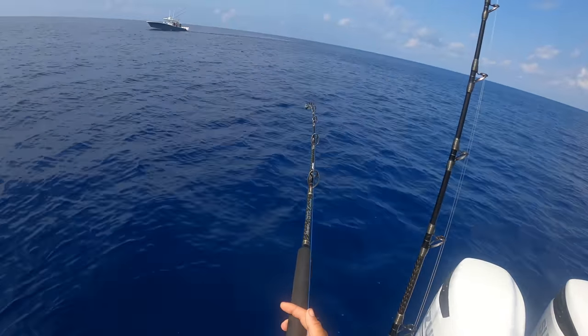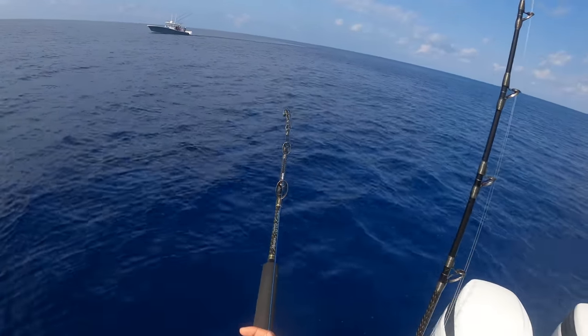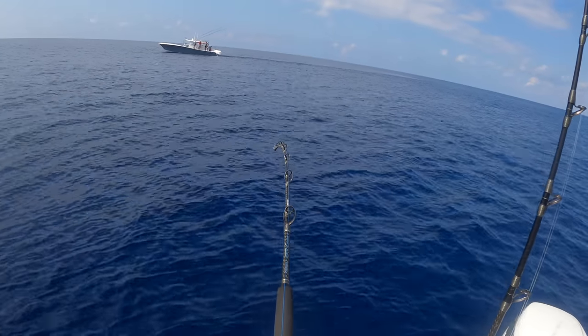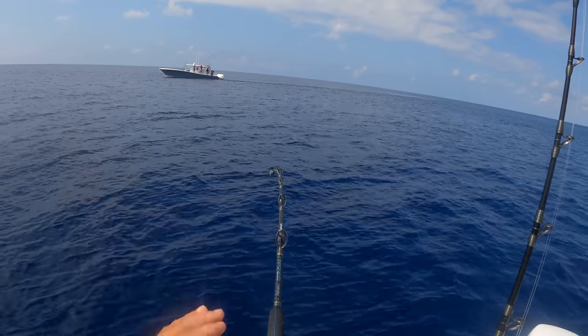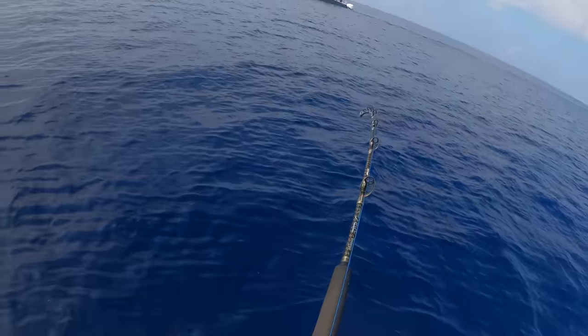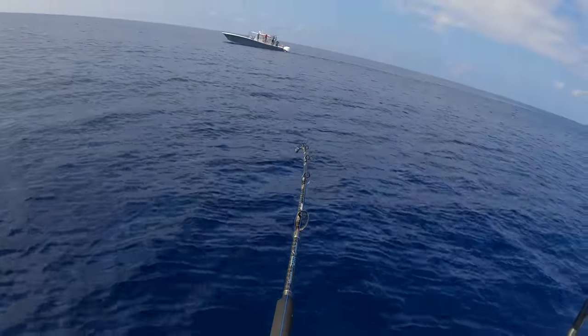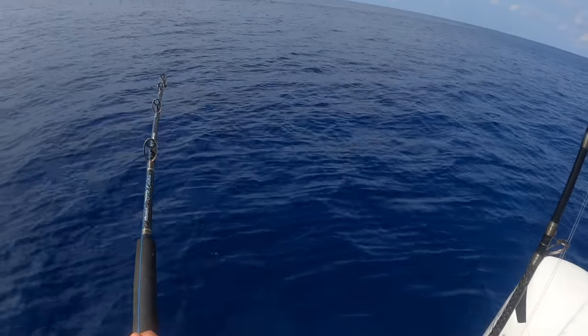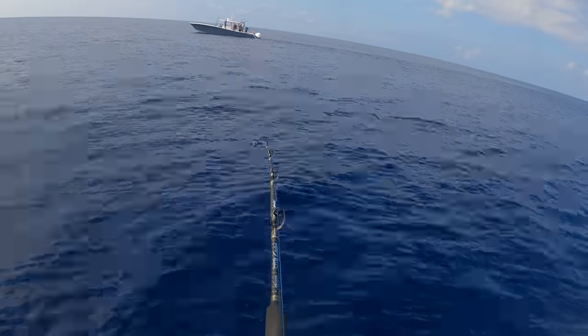Okay, he's going right towards John. John, Marlin's coming right at you. Watch out. He's coming at you. He's going right under your boat. He's under your boat. Go, we got to drive on this fish, buddy. All right, y'all, watch out. We got to drive, dude. I know. I got to move these guys.